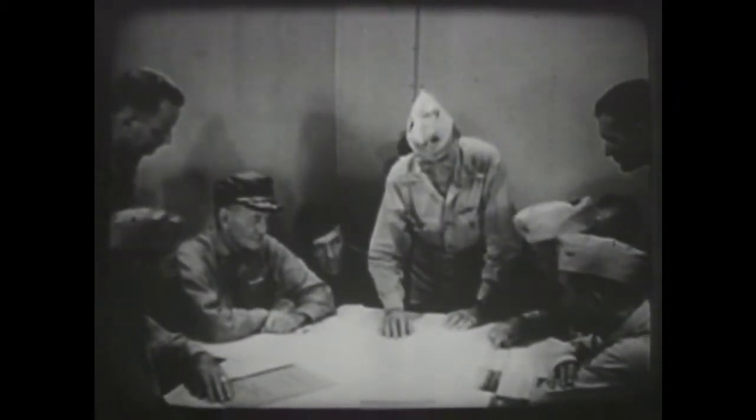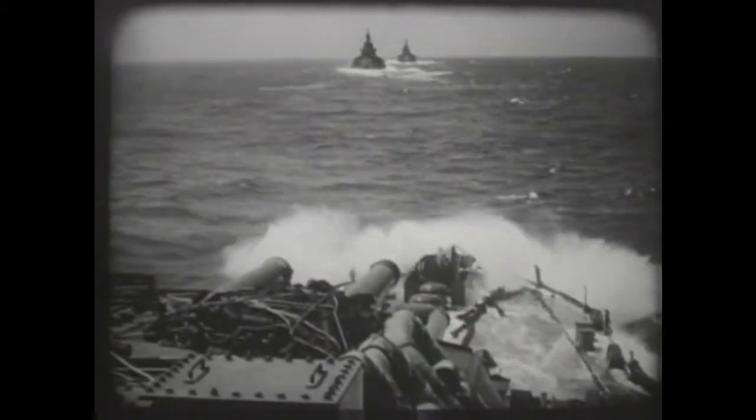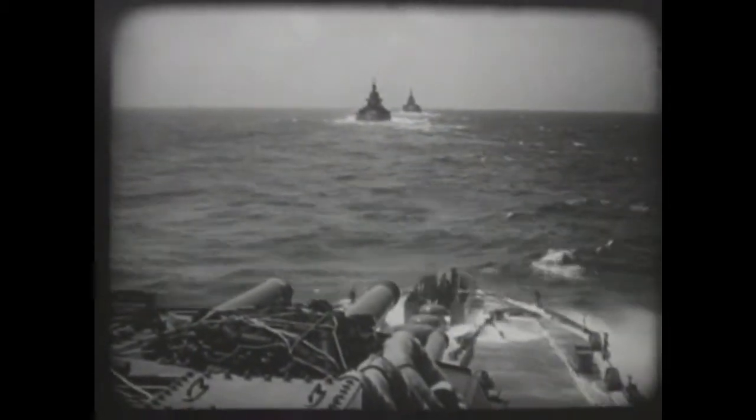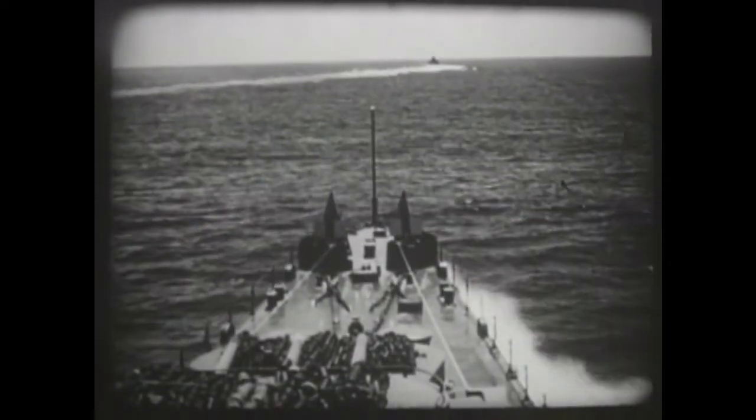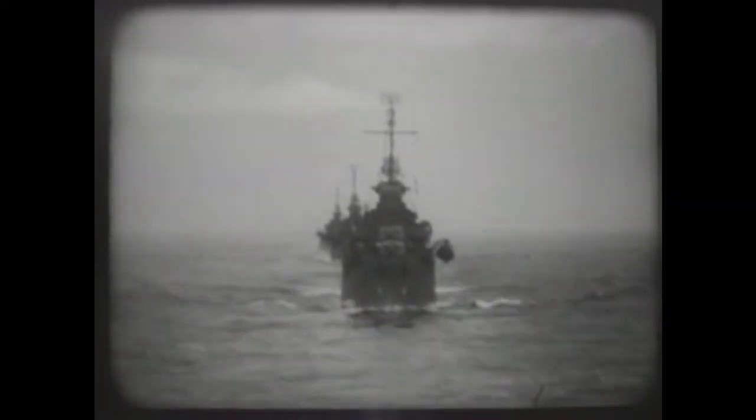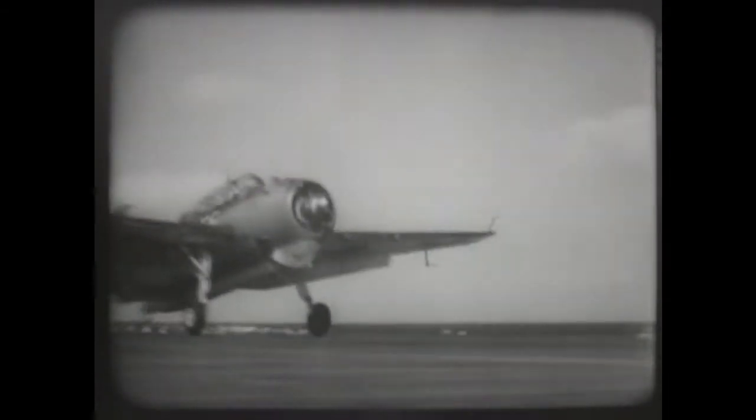Days before the infantryman hits the beach, the spearhead of this overwater expedition goes into action, hundreds of miles ahead of the objective. This is the Naval Covering Force: vast carriers, vast battleships, cruisers, and destroyers. Carrier planes and battleship guns furnish the striking power to take and maintain command of the sea and air.